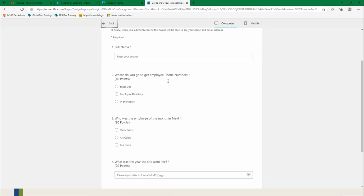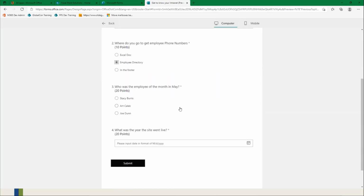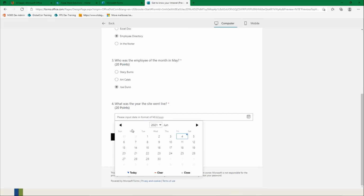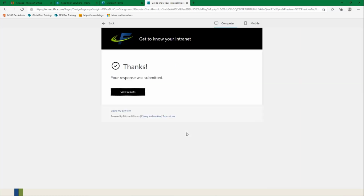So in preview mode on the mobile or the computer, you actually can fill one of these in. So I'm going to say, Stacy here. I'm going to pick the employee directory, but man, I'm torn between these two. I really couldn't find it, so I'm just going to guess. I'm going to choose Joe. And what was the date the site went live? We're just going to say the 1st of June here, and I'm going to hit submit.